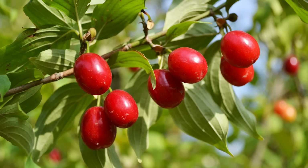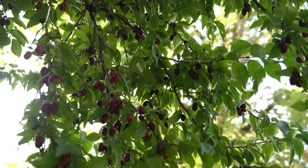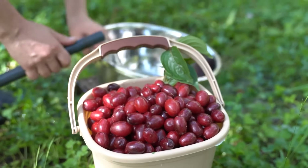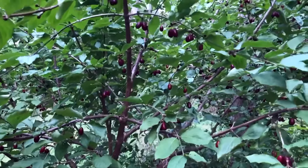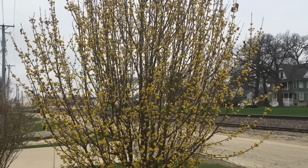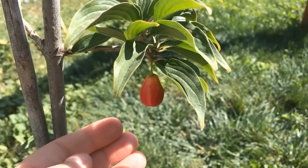Here's what makes this tree remarkable. It's extremely hardy to Zone 4, tolerates drought once established, resists all common pests and diseases, and lives for well over 100 years. These trees produce for decades with zero inputs. Traditional uses included drying the fruits, making compotes, fermenting them into beverages, and even pickling them.